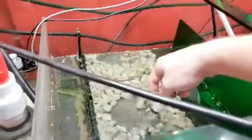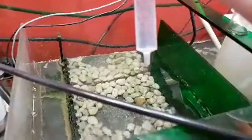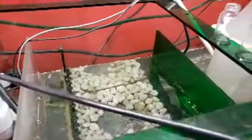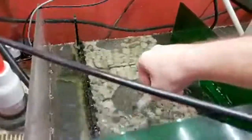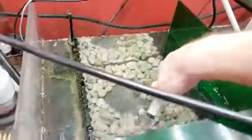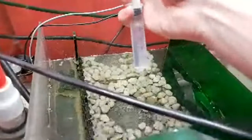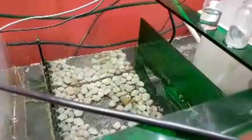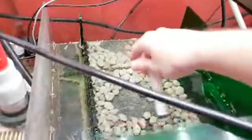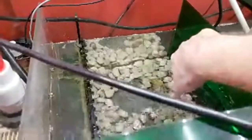Oops. Get it to 10. This is really hard with one hand. Most exciting shot ever. Yeah, Billy does cut his own hair.